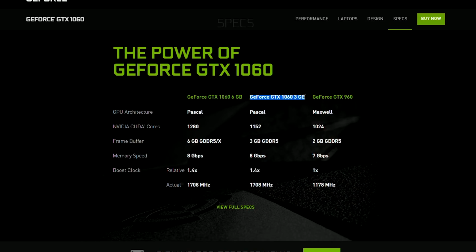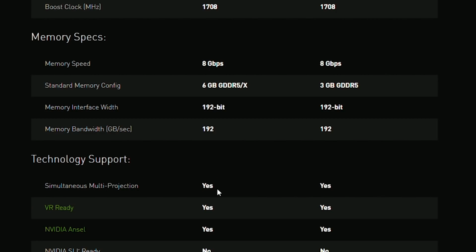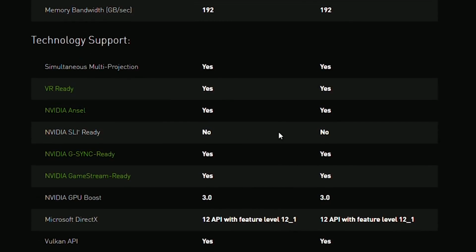We have the normal GTX 1060 3 gig that's always existed with fewer CUDA cores than the 1060 6 gig, but then you come down here to frame buffer and they show 6 gigabyte GDDR5X. They are releasing a 1060 with better memory than both the 1070 and 1070 Ti. They're completely redoing the memory setup on the GTX 1060, probably to get rid of some GDDR5X overstock that they have, as well as to currently sell off some of their GTX 1060 stock.